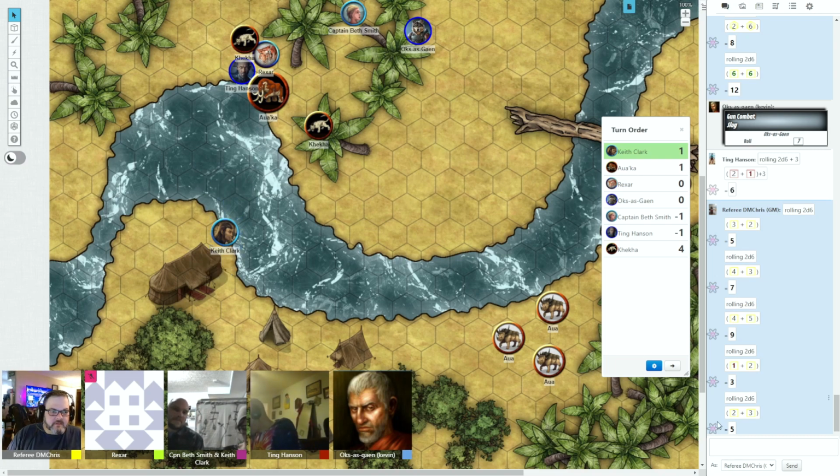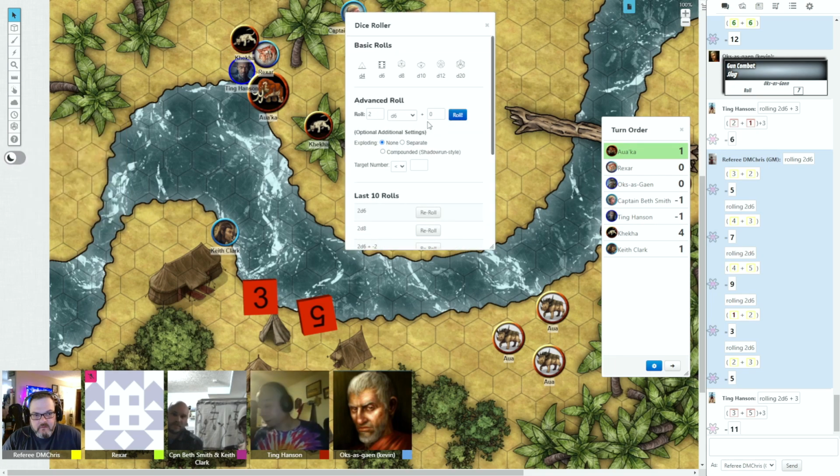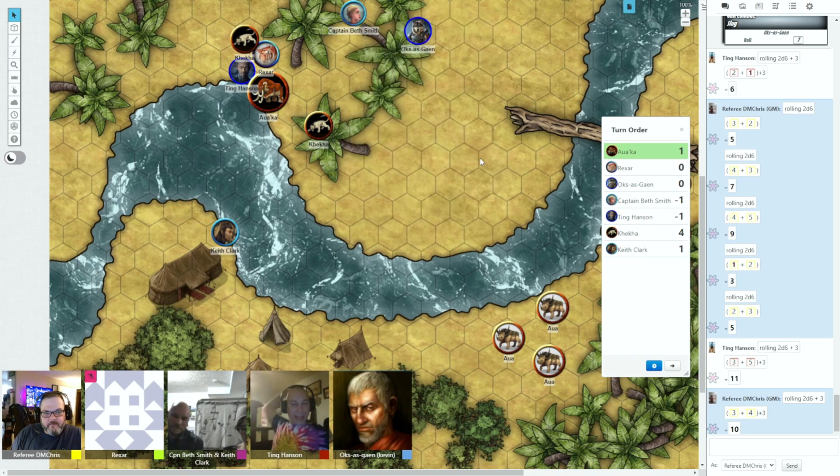Okay. All right. The Awuaka is going to attempt to buck off Ting. I got an 11. Nope, only got a 10. Yay! All right. I kind of do my hand back like this a couple times. Rexar, there is this Kekka that's attacking the Awuaka. I don't know if you want to deal with the hammer.